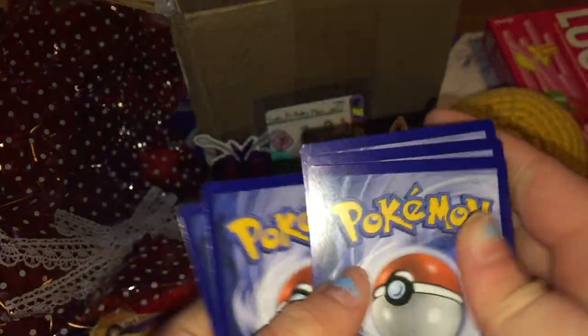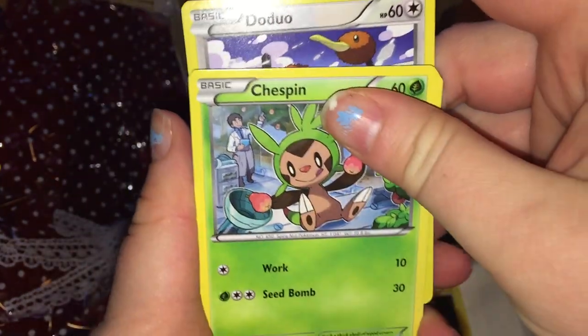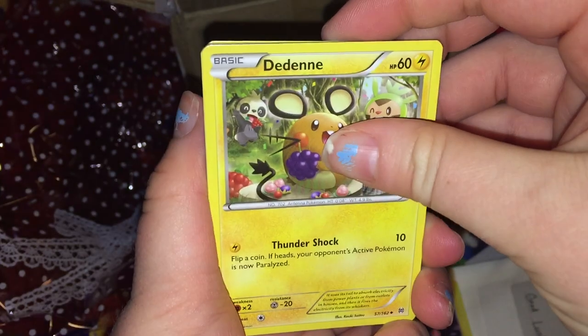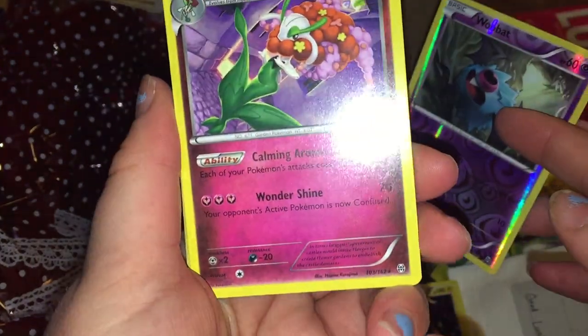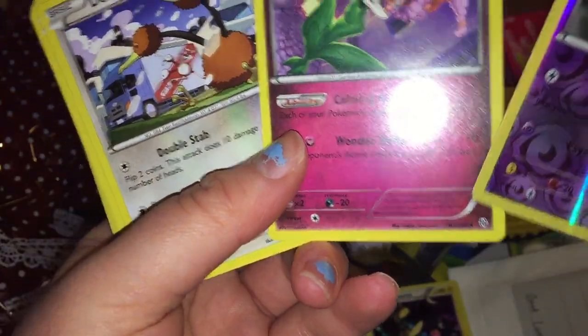Alrighty then, we have, let's see, All I Want for Christmas Is You Pikachu. I remember this set. I think we opened some Breakthrough booster box. We have a reverse Zubat and a Floragato regular rare. Interesting. I don't think I pulled just the regular. I'm not really sure.